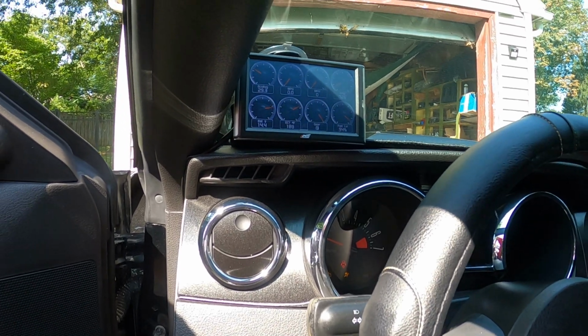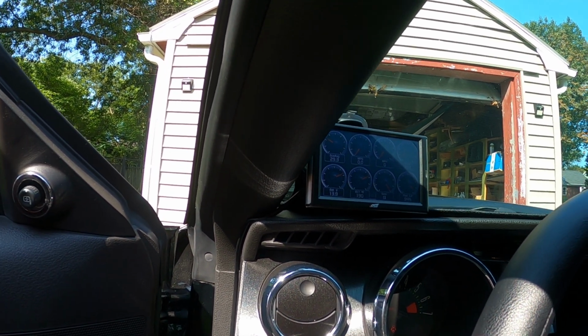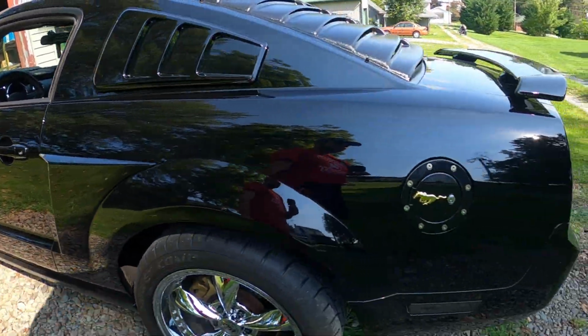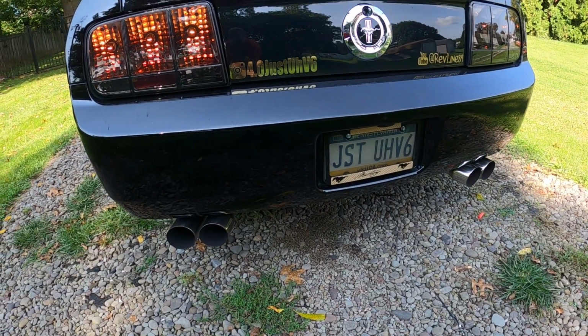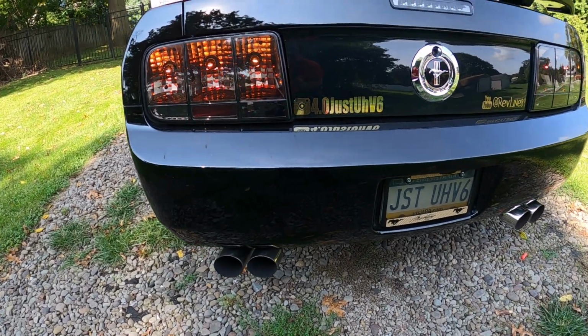Alright, here we are. Temperature 188 after the fan kicked on. Normal range. RPMs are bouncing in the normal range. Idling, staying fine. Got that good fume smell, thanks to no cats. Everything seems good.